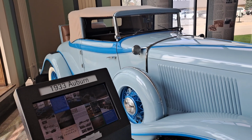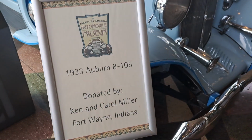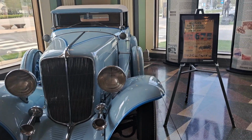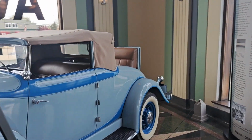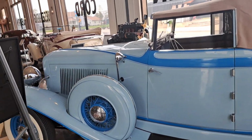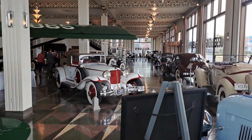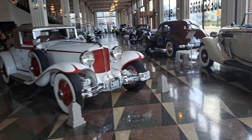Here's a 1933 Auburn. Right there. The styling on these is just spectacular. I think we'll probably see a boat tail Auburn here, and that's one of my all-time favorites, the boat tail Speedster. These kind of cars, you know, it's like Clark Gable and people like that are the ones that owned them. It would be the comparison to like a Lamborghini or Ferrari or something today.